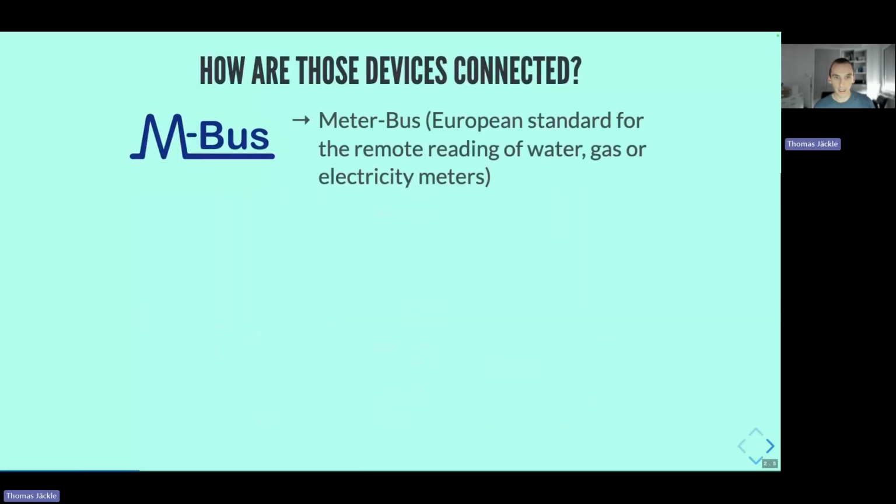The different device types are also quite differently connected. So the metering devices are traditionally connected via MBus. That's short for meter bus. It's a European standard for remote reading of water, gas, or electricity. And these are typically unidirectional. So the devices send the current consumption periodically to some gateways, which are mounted in the house, and the gateways then send the measurements to a backend via internet.